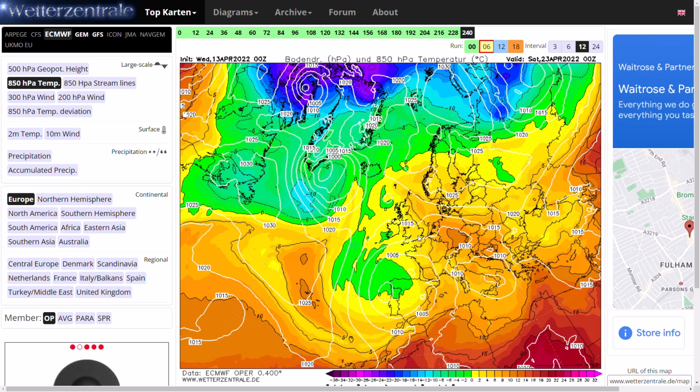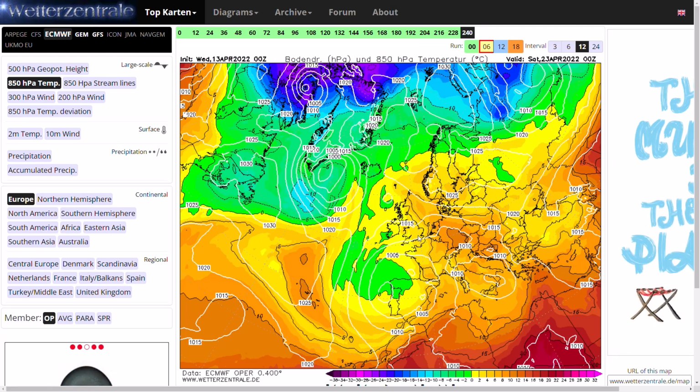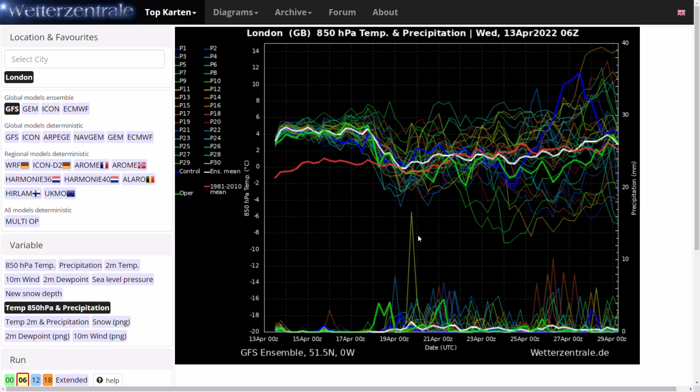Sunday's going to be decent for most, especially further eastwards you are, but further westwards it could start to rain, especially in the afternoon and evening, and then Monday looks like all areas will be into the showery regime. So we do finish by having a look at the ensembles. You can see this well reflected.